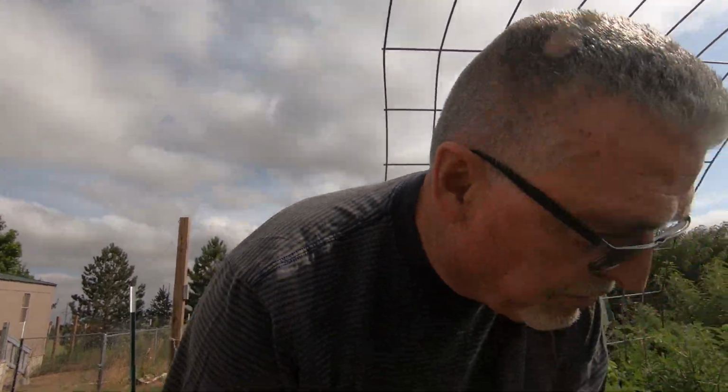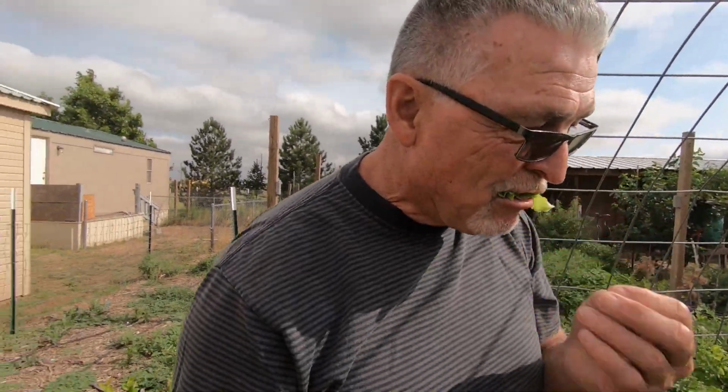As hot as it's been here, the lettuce has just continued to grow, hasn't bolted. So pretty awesome. Anyway, I love it. It's one of those things you can just pick and eat. Good stuff. It's a little bit bitter, but I always hear bitters are good for you, so I'll have a little bit of bitter.